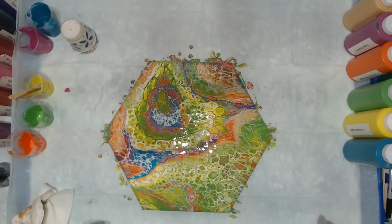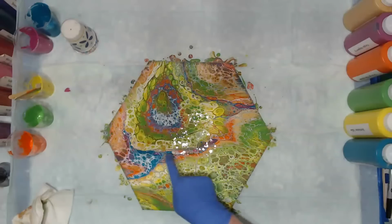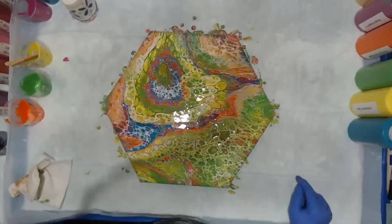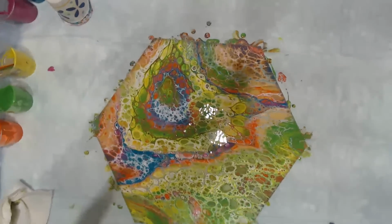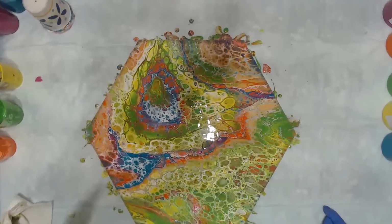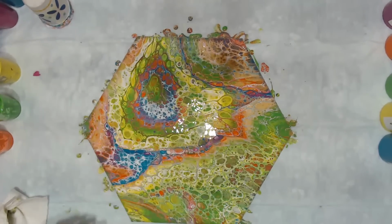How bright is that, guys? Even the orange is in there. Let me bring the camera down. You guys are up way too high tonight. Did I just make anybody seasick? I'm sorry.